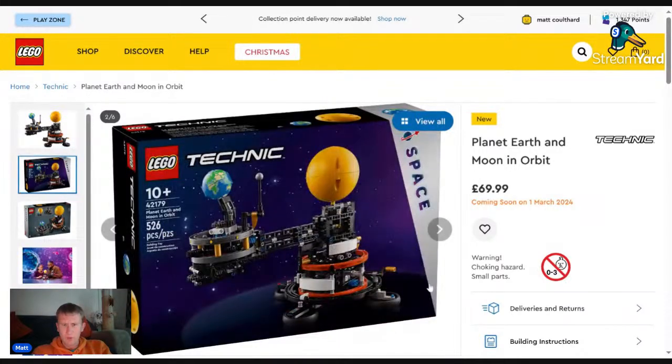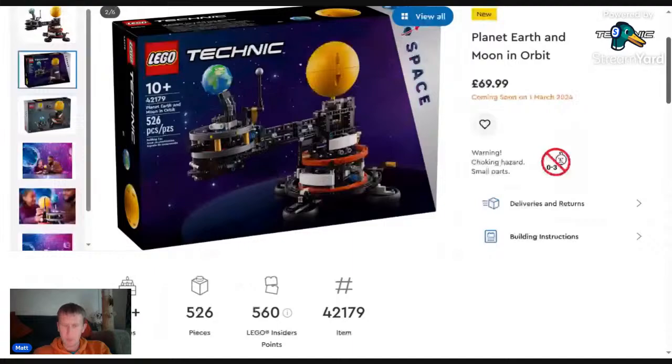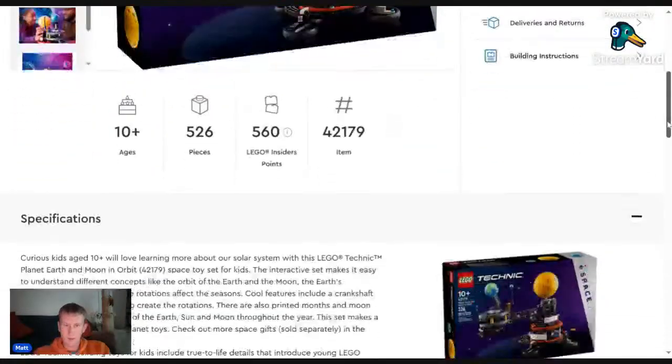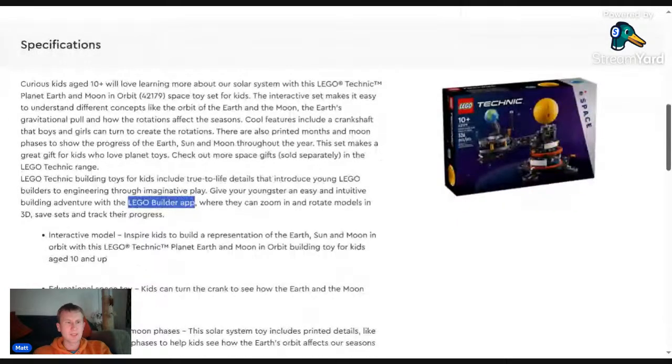So they have gone for the space logo on the side, and then it's 42179, 526 pieces on that one. It's a 10 plus set. This is coming the 1st of March, and it is the planet Earth and Moon in orbit. 69.99, 560 points, 525 pieces. So if you are into your space and into your Technic, yep, it's got the Lego Builder app as well, so you can do the bits and pieces online, or you can do whatever it is that you want to do.